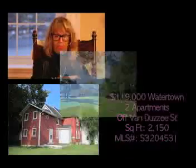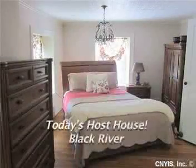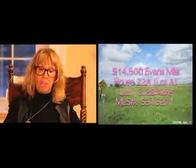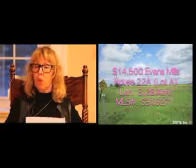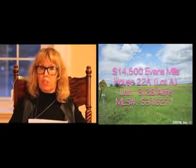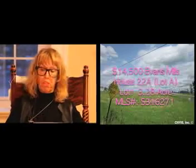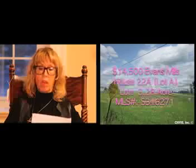Now I have 2 lots, both owned by separate people. The first one is $14,500 and the second one is $20,000. Now the one for $14,500 is on the corner of Conklin Road and Route 11 North, which is out in the town of Luray, about 3 miles from Fort Drum, I do believe, and just down the way from Philadelphia. 3.20 acres, again, for $14,500.